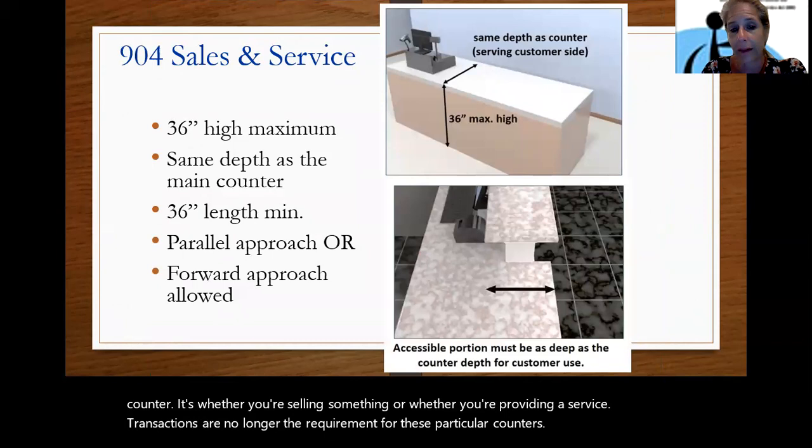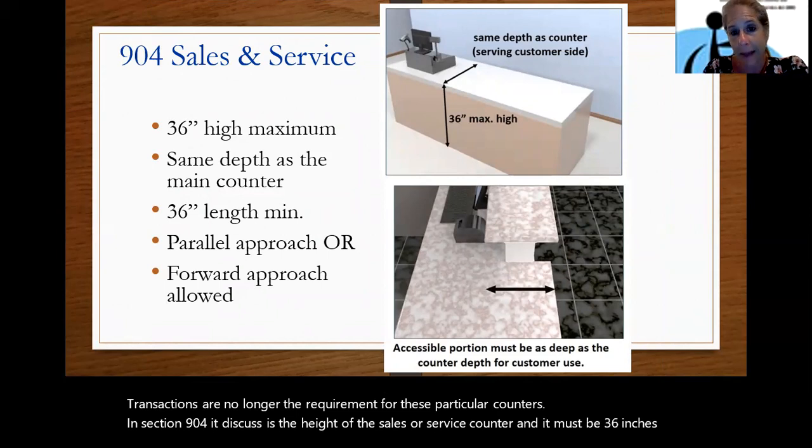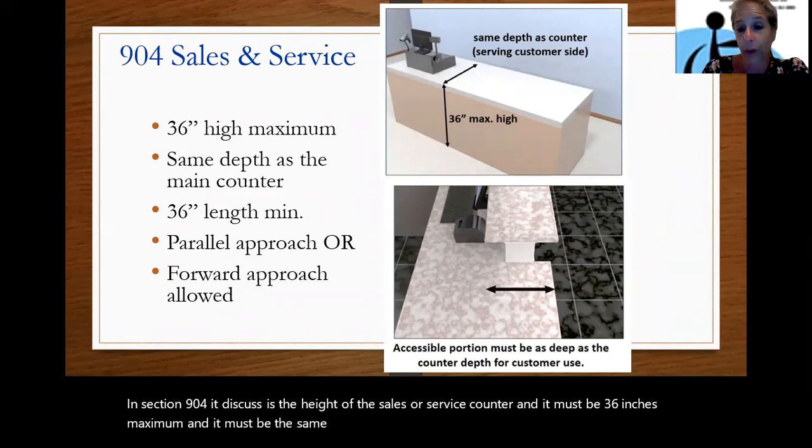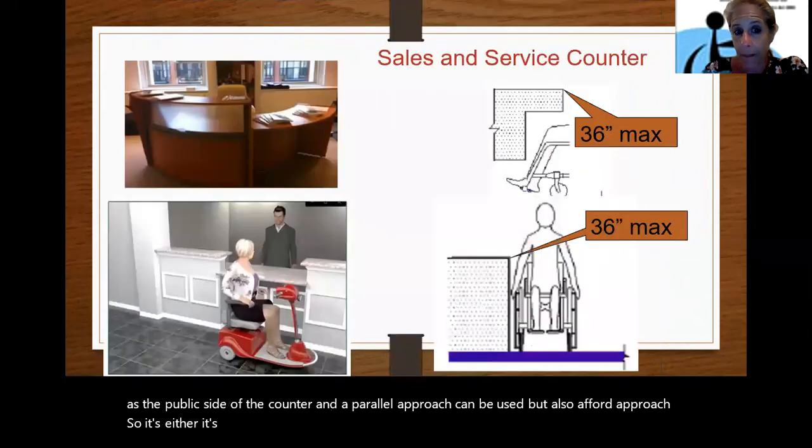Section 904 discusses the height of the sales or service counter, and it must be 36 inches maximum, and it must be the same depth as the main counter, or the same depth as the counter on the public side of the counter. A parallel approach can be used, but also a forward approach. So it's a choice that you can make.